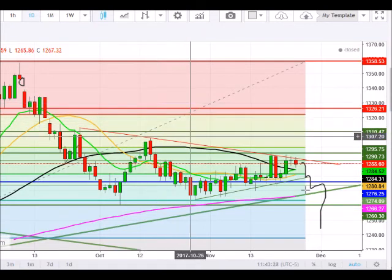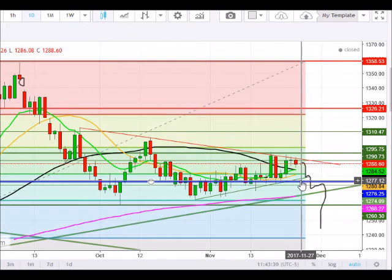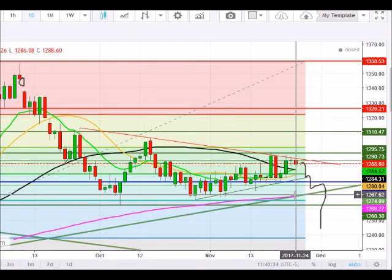Still looking for those 1260s near term. I'm still bearish in this move, waiting to see what happens at the 1260s. From there, we'll have a better idea of what to expect in the future.